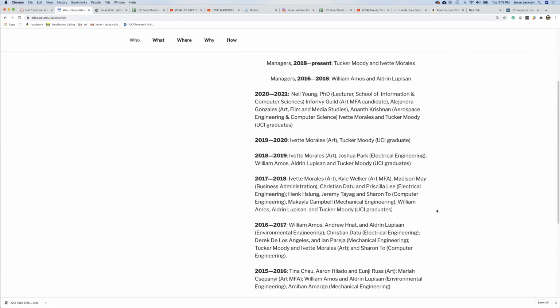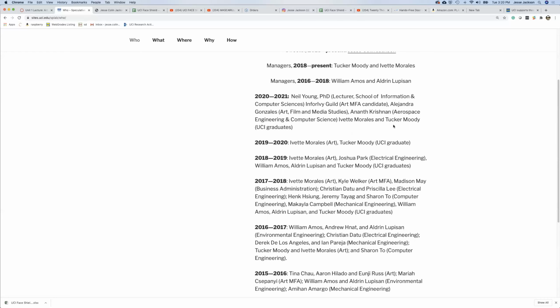And our current crew consists of, for the first time, a guest member of the lab, a lecturer in the School of ICS, Neil Young, who's here, who helped us set up and fix the Zoom. We have a grad student, and there's a typo. We have Alejandra and Ananth, our two undergraduate students. And then we have some staff members that are exiting the lab at this time.